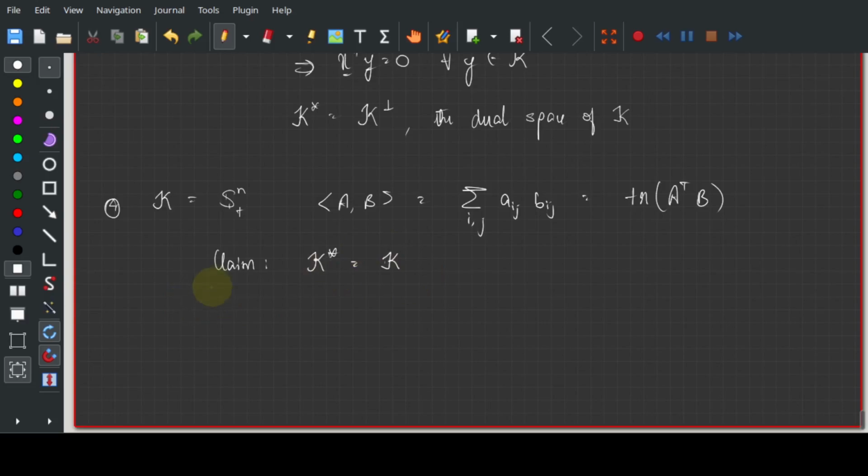Okay, and why is this true? So let's pick any matrix A in K star. Firstly, I want to show that this matrix is going to be positive semi-definite. All right. So how do we show that it's positive semi-definite? We want to show that x transpose A x is greater than or equal to 0. Right? This is what we want to show. Why? This is K star, not K.